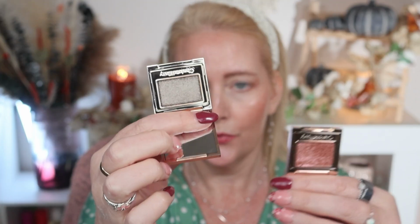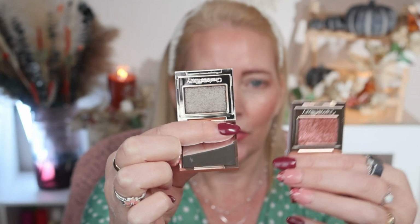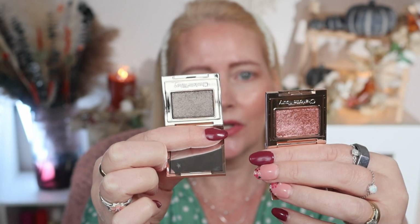So the first two I'm going to mix together are these two. We have Smokey Quartz as the first one, and this one is Pillow Talk Diamonds.